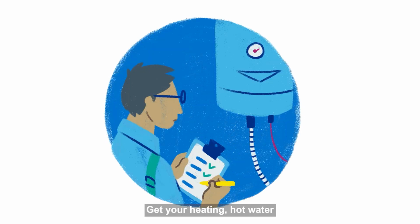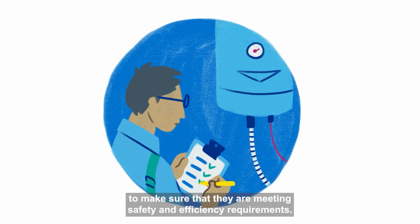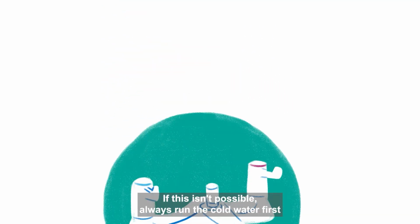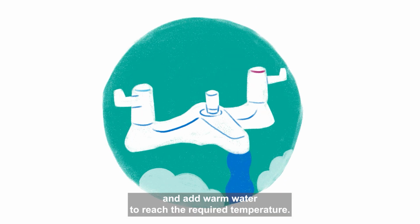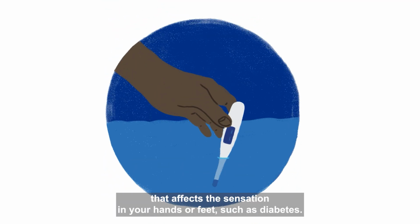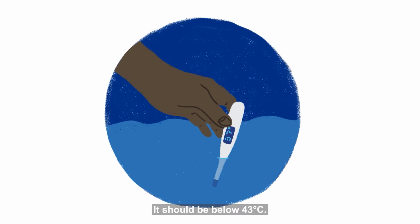Get your heating, hot water storage and distribution systems serviced by a professional plumber annually to make sure that they are meeting safety and efficiency requirements. Consider getting thermostatic mixer valves fitted by a plumber to safely regulate the temperature of the water coming out of your bath taps or shower. If this isn't possible, always run the cold water first and add warm water to reach the required temperature. Check the temperature of the bath with a thermometer before getting in, especially if you have a medical condition that affects the sensation in your hands or feet, such as diabetes. It should be below 43 degrees Celsius.